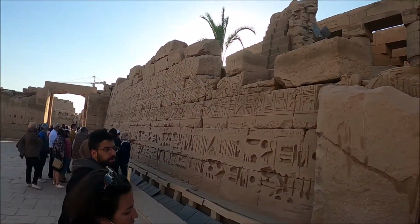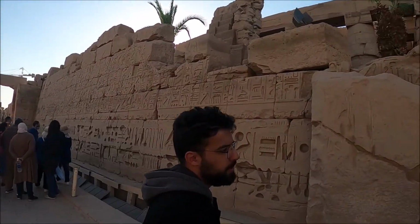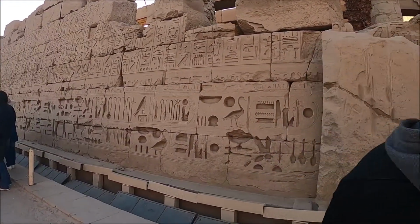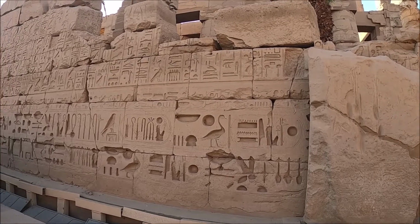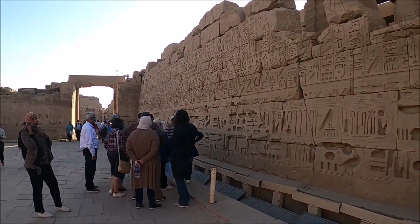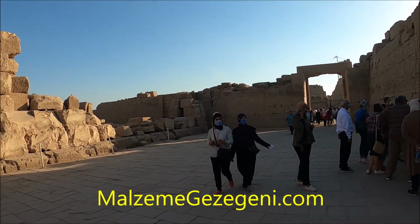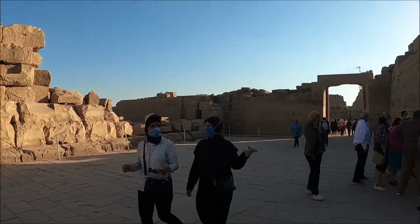So my friends, Karnak Temple was built on two directions, west-east and north-south. North-south has 4 walls, and in front of the last one, the sphinx array. 2 miles of sphinxes. Now, only a few of them remain to see.